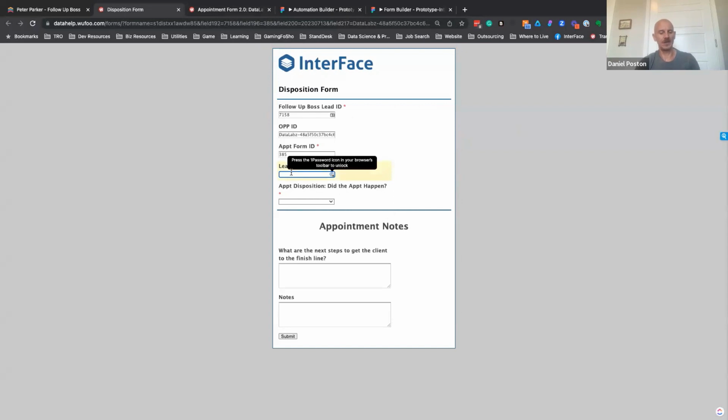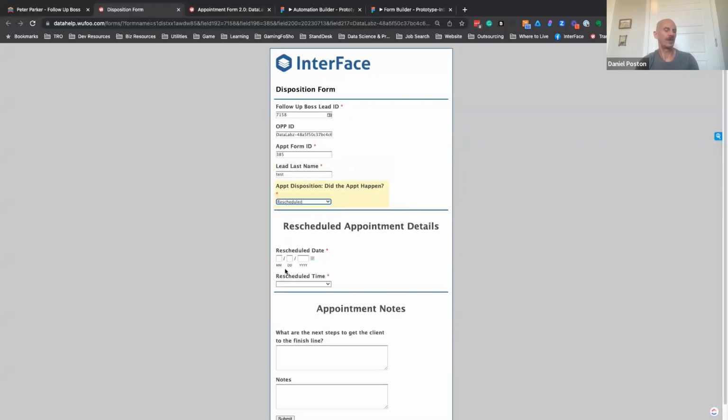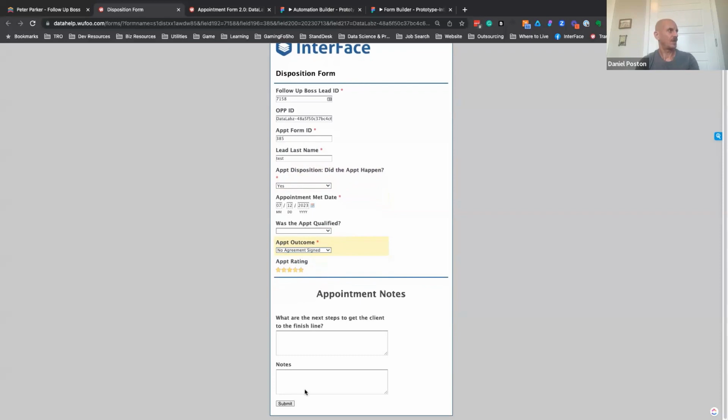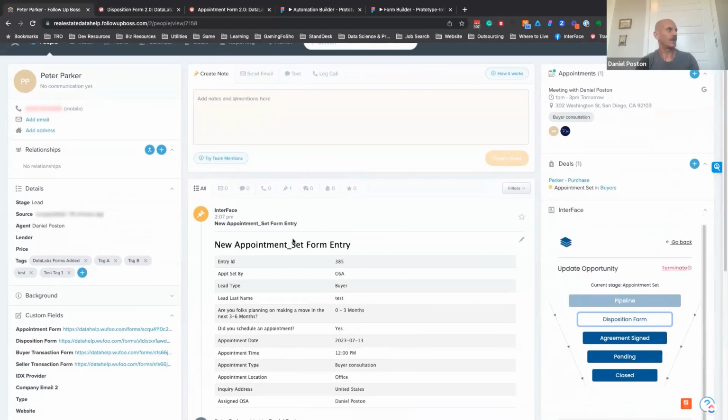And so now they fill this out, and if the appointment happens to get rescheduled, they can reschedule it, and it'll reschedule the appointment in Follow Up Boss, and it'll reschedule the disposition text. But if they come in here, say the appointment happened, what's the outcome? We could even do like an appointment rating. Oh, that's cool. Submit. And so now over here, we're going to get another. This is my favorite part too.